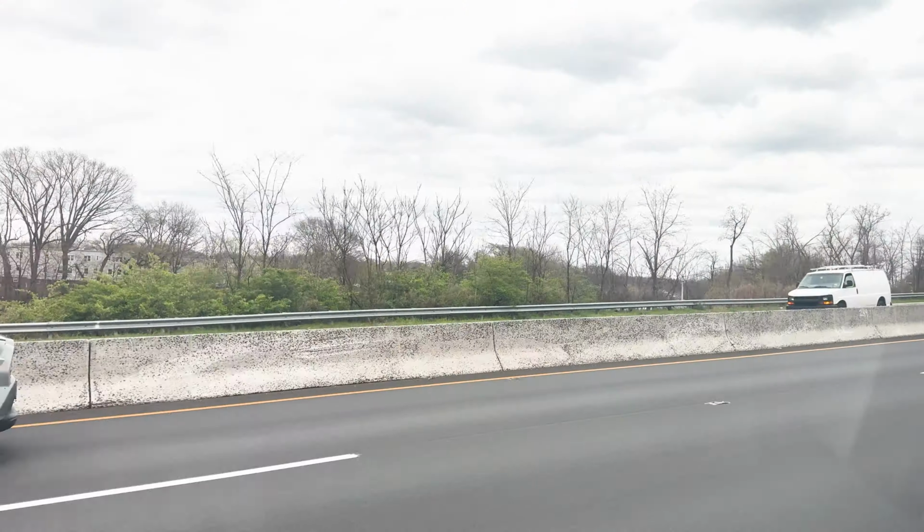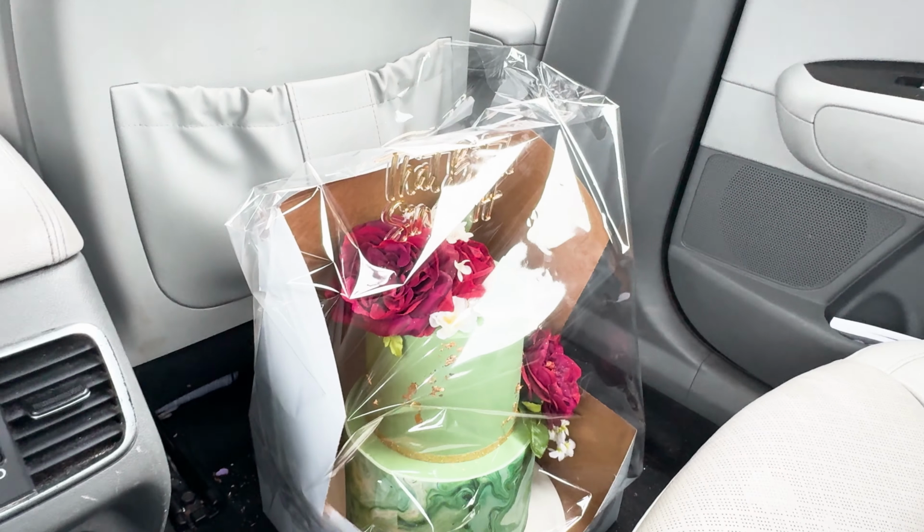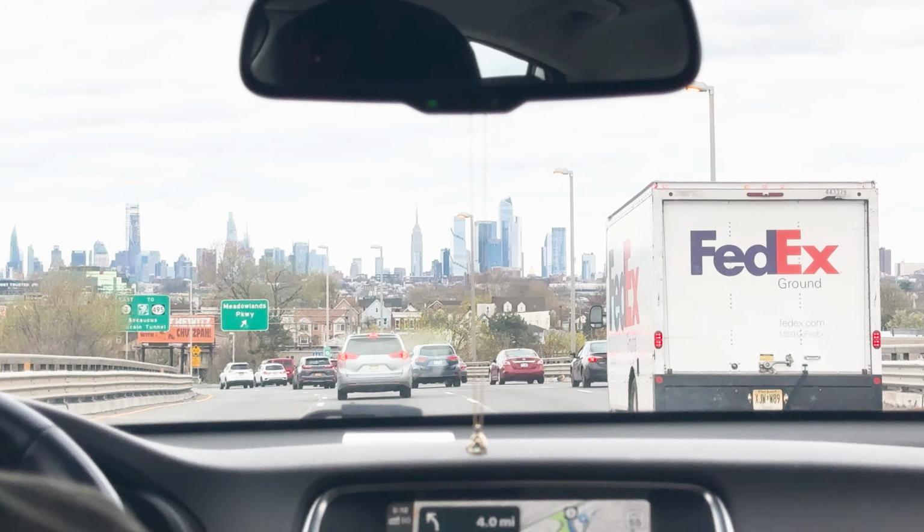A little fit check before we deliver, you know, the jacker. I'm still in my pajama pants. How did I forget? Now I'm so upset.